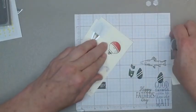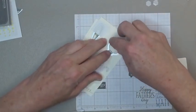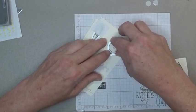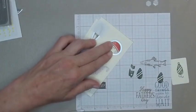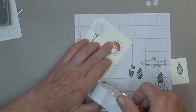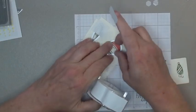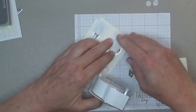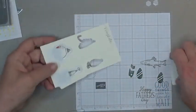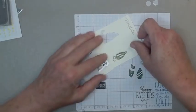And get that lined up. There we go. Where's my Post-it? Okay, make sure that's all shutting down there. I'm touching down. And then here, same thing.